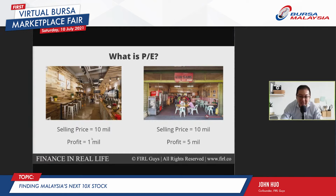Okay. Actually, there's one very important criterion that's missing here. It's profit. Now, what if I told you that the coffee shop on the right makes a profit of 5 million a year and the coffee shop on the left makes a profit of 1 million a year? Would you change your mind now between the beautiful one or the slightly uglier one?